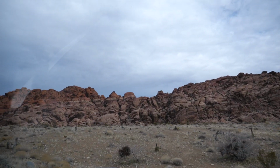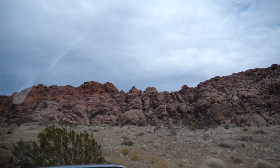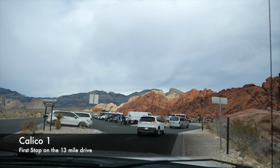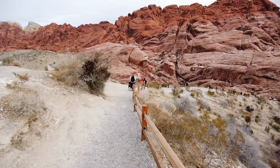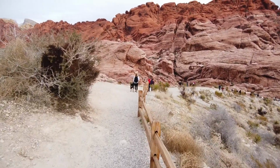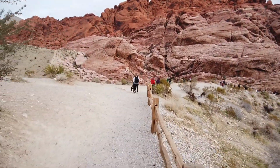The loop is open basically dawn to dusk, with the hours differing by time of year. Check the website before you go. The Calico Hills are one of the most popular stops, and you can guess why. This Aztec sandstone rock, formed through the eons by natural cementing of ancient sand dunes, is simply stunning.